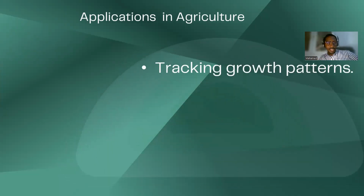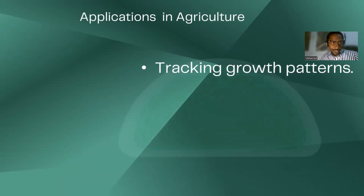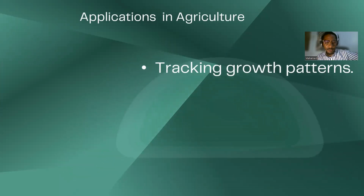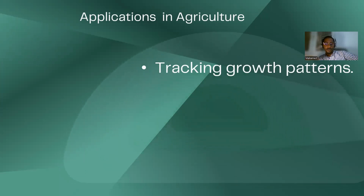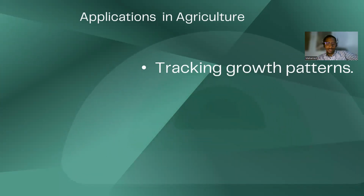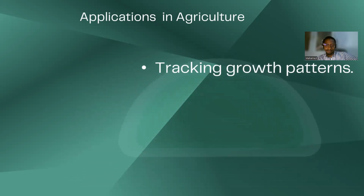Another type of application for drone and satellite in agriculture is tracking growth patterns. To explain this, think of when we were young and measured our height to see if we were growing or not. We do the same for the crop. It's like a growth chart for plants.